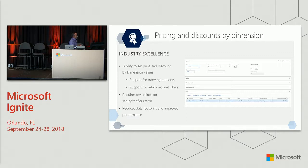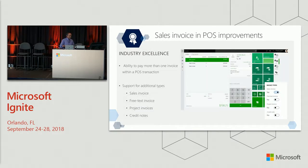So you can simply say this particular product that is in this particular color is 10% off or something like that. So it makes sense to do it for trade agreements and for discounts so that it's simpler, easier, and also faster to be able to do that. And the data footprint is much, much smaller compared to anything else.